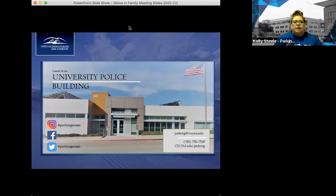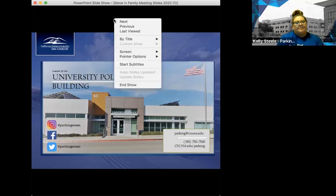Just a little information about move-in weekend. The parking will be complimentary from Friday, August 26th through Sunday, August 28th. So as you are unloading and then moving your vehicles, you will not be required to have a parking permit during that time. Starting at 6 p.m. on that Sunday evening, a parking permit will be required on the vehicles. Thank you.